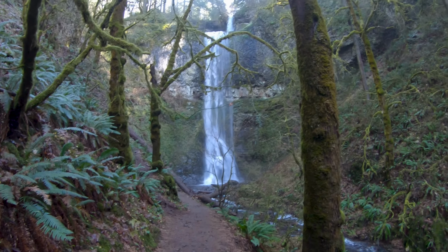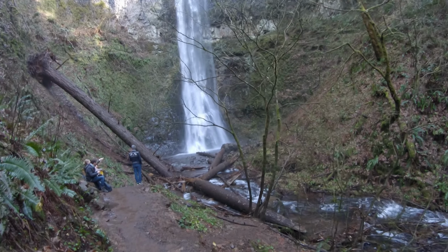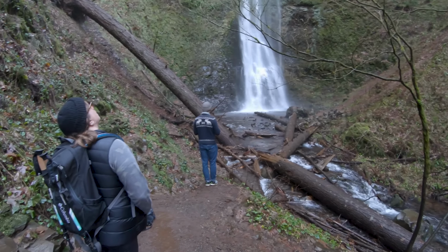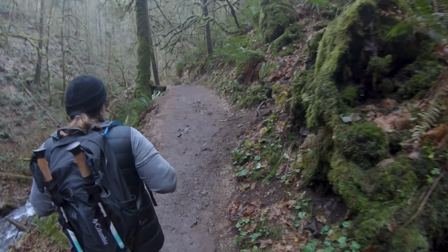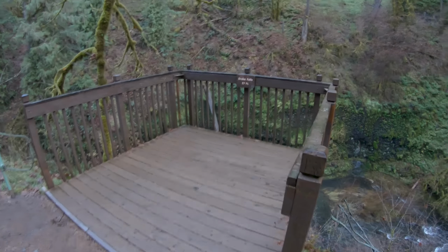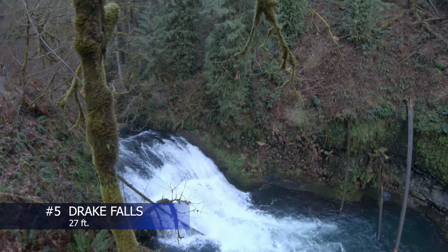Wait, did I say 25? Wow, man, this is so cool. All these waterfalls within, what have we gone, maybe 3 miles? I know, huh? Damn, and they're all spectacular, man. Little Drake Falls, 27 feet. Look at the canyon it's in though, man, that's so cool.